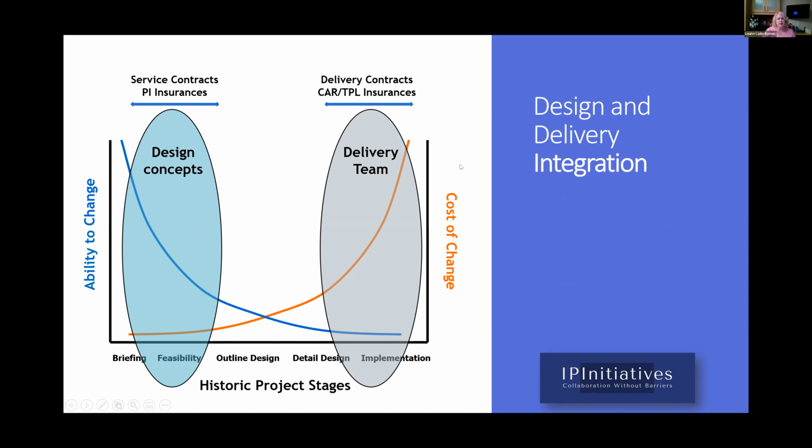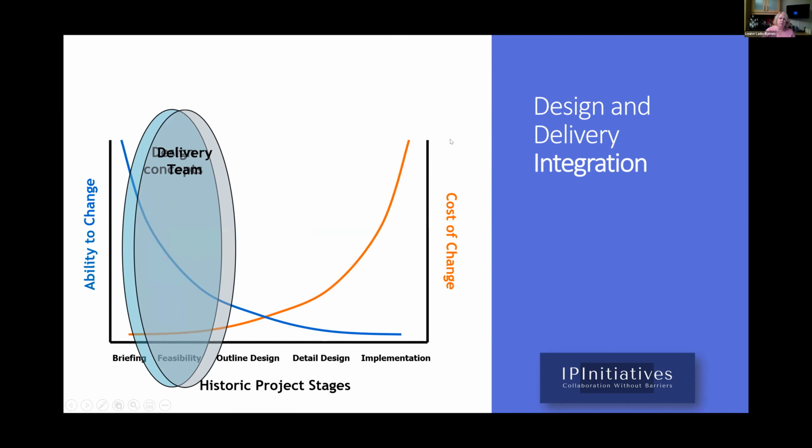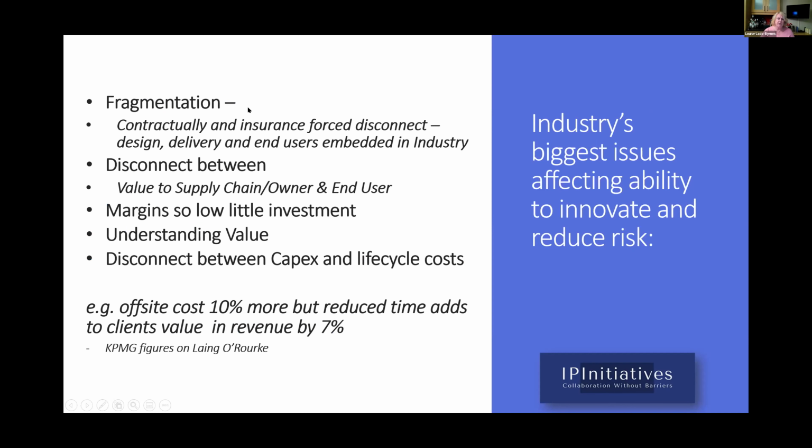So we said, how do we overcome that? Let's get rid of those insurances. Let's get rid of those barriers and blockers, so we can look at delivery teams and design teams together. You saw Carol's photos and heard Carol say they're all in up front. So how do we do that? We have a specific contract that we've designed to work with a specific insurance. Whilst we derive our name, Integrated Project Insurance, from that product, the whole package is a model of delivery. We procure a particular way and we deliver a particular way, because we've got to get rid of this fragmentation in the industry.